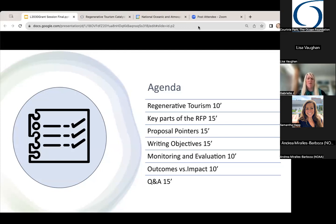We'll talk a bit about monitoring and evaluation. This very much ties to your objectives, because the key thing with these Catalyst grants is we are looking for this sort of innovative impact moment. So there's a bit more to think about when you're doing the monitoring and evaluation process. And then the last little bit is a discussion on outcomes versus impact, thinking through the whole project proposal process and the different components that tie to each other in helping lead towards formulating that long-term sustainability impact. And then we'll do some time for questions.